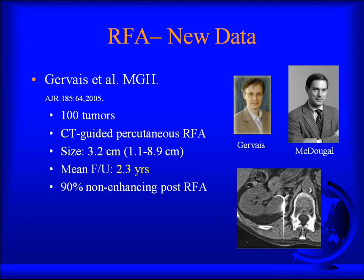And probably the largest series of percutaneous RFA that's been published is from this group at Massachusetts General Hospital in Boston. They do a CT-guided percutaneous RFA. The mean size was 3.2 centimeters with a mean follow-up of 2.3 years, and they found 90% non-enhancing post-RFA.